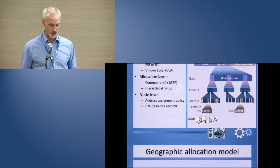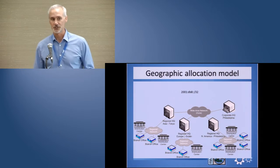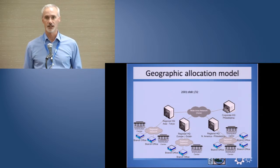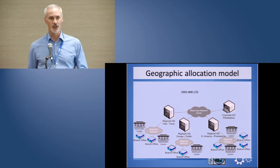But moving on to an example, let's go to the traditional geographic model. So here I've got my 2001:DB8::/32, my typical reference network. And what I want to do here is carve this up on a 2-layer hierarchy. So I've got my core level where I've got my headquarters. I've got an office in Philadelphia. I've got Tokyo and Dublin.